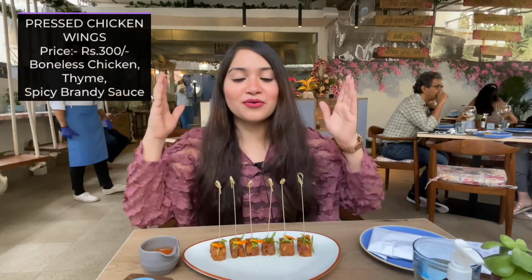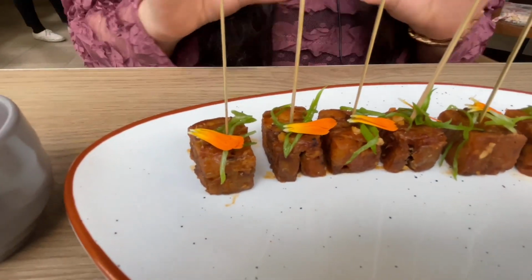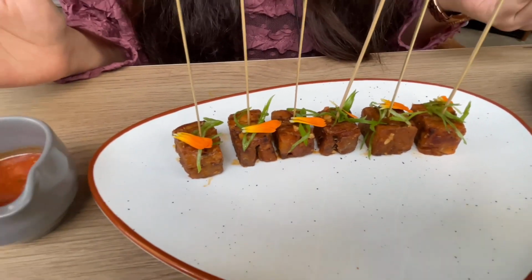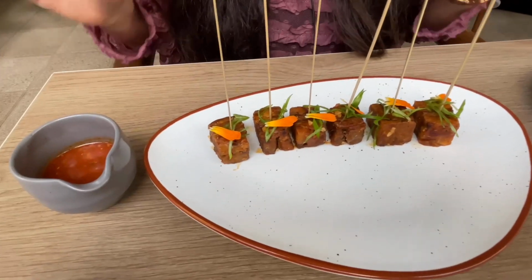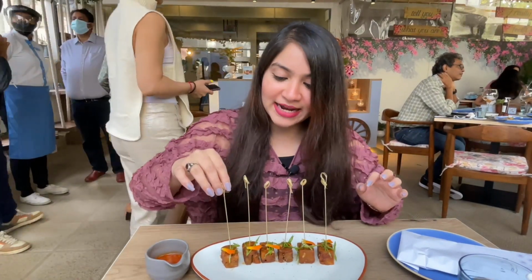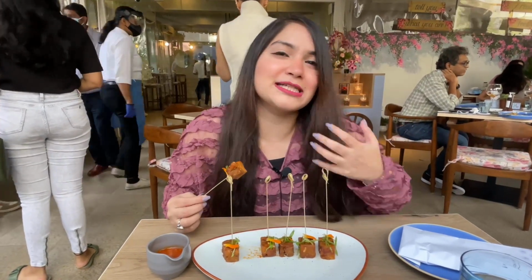Let's start this vlog with this starter called pressed chicken wings. The best part about this dish is the presentation. Look at the presentation. It's so cute. Isn't it cute? One more thing, it's baked, so it's a guilt-free dish. These chicken wings are in the form of cubes and you get this with red reduction sauce. Actually, it's a wine red reduction sauce. So let's go ahead and eat it because I cannot wait anymore. Looking at this dish only makes me tempted.